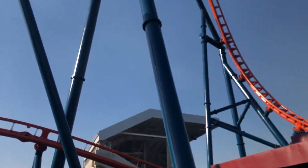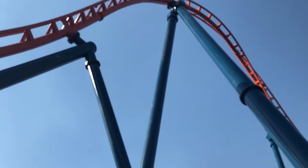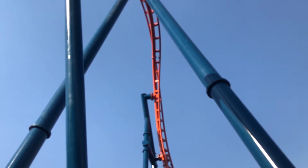It's a nice striking element, especially from across the lake. You're going to get this really cool view of both the reverse spike and the top hat here. One of the interesting features that I really didn't expect when I put up the ride was how tight the clearances are all around the back.